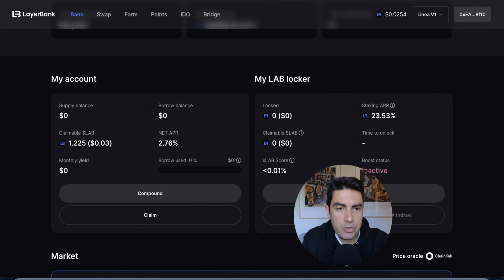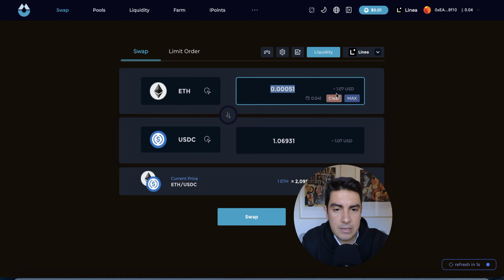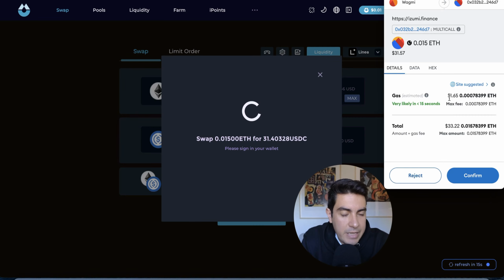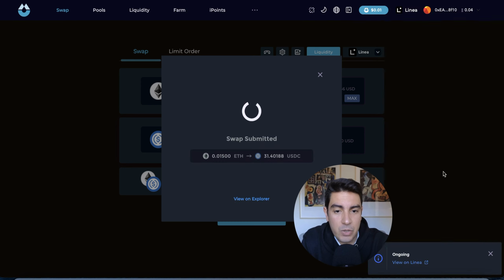And now let's just go back to Izumi. And now let's swap. The minimum of $25. The gas for the swap is $1.65. It's actually pretty cheap. The last few swaps that I did were $2 and $3.80. So confirm. You can probably tell Linea is not the cheapest EVM. The approval that I did before was about 30 cents.